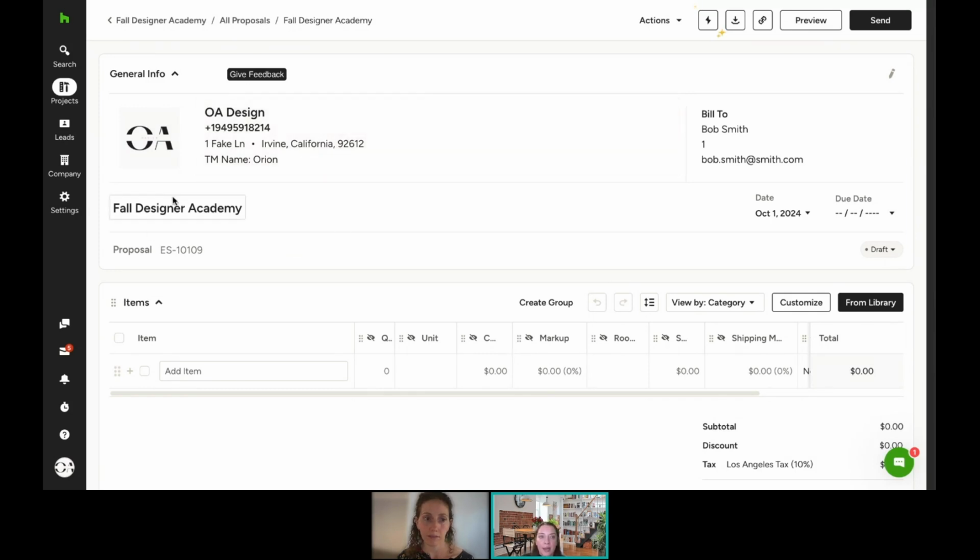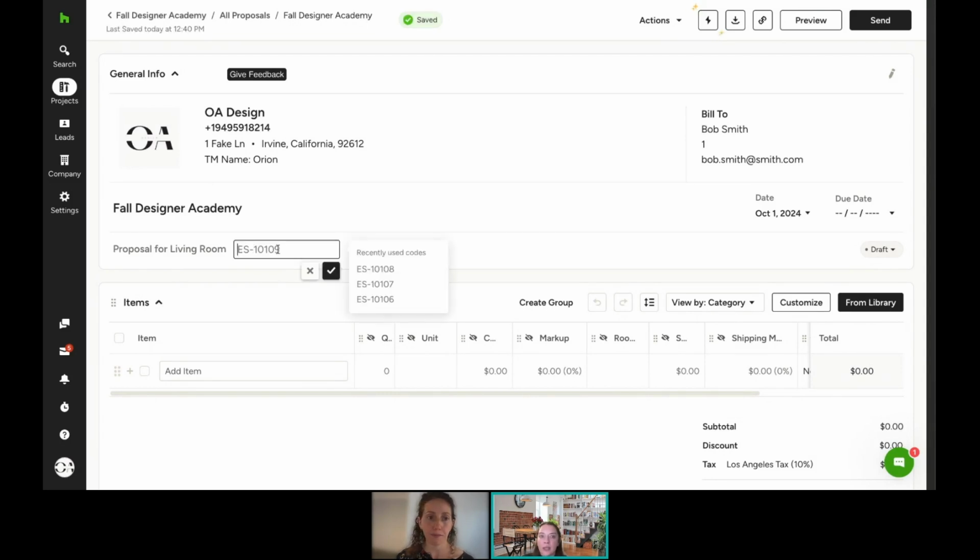Here we'll have the project name. This will be titled proposal. Maybe I want to make this a little bit more detailed. I'm going to say proposal for living room. And then this will auto-generate a proposal number. You can always go in and customize this proposal number, or you can leave it as the auto-generated number.